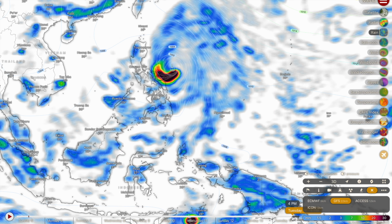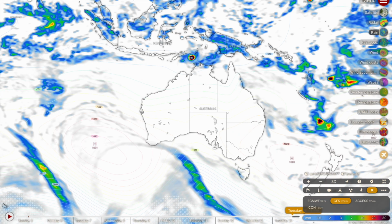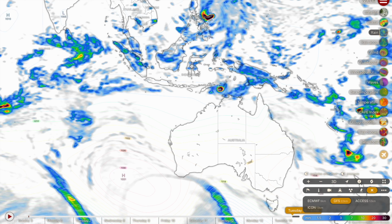But there is still a slim chance on Catanduanes and on the northern parts of Luzon that you do receive a typhoon. So it might be best advice to stick away from that area, especially next weekend and into early next week. But we'll have to take a look at the forecast and see what's actually in store there over the coming couple of days.